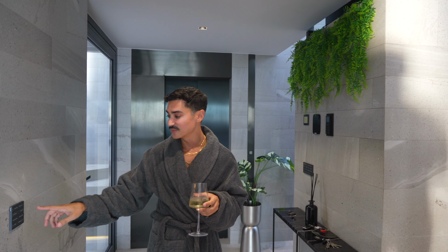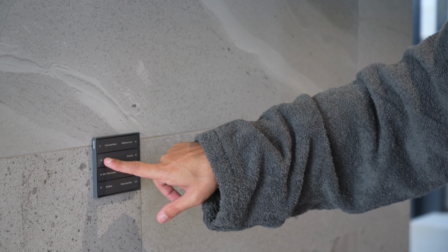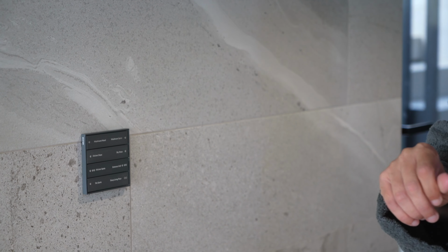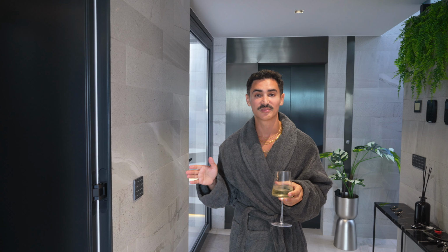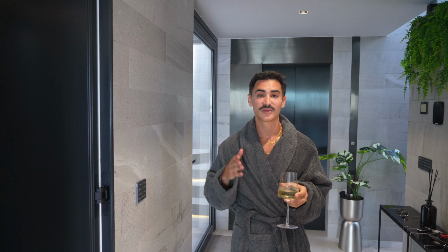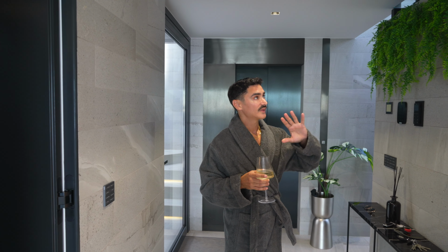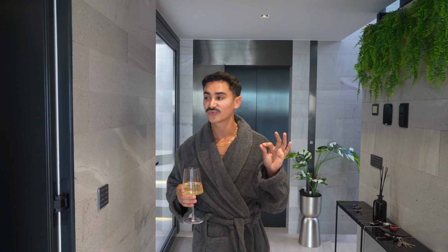Everything is done by touchscreen and by all of these knobs and dials to control really every single element that you can possibly imagine about this house, whether it's the mood lighting, whether it's the music. Everything is customizable, and as soon as you walk in, it feels like you're in a spa. But we're going to take it piece by piece.